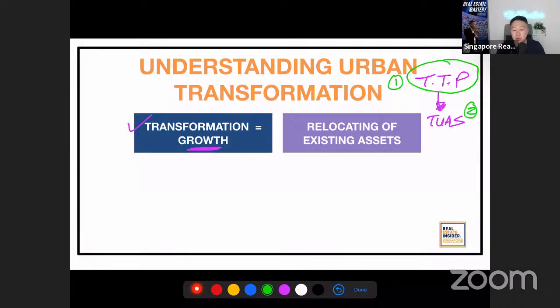The second part is those properties around Tuas, will we be seeing more properties? Because now there's a huge demand of people who may want to buy properties or rent properties nearer to Tuas, which means we're talking about the Jurong area, Jurong West area. So in those areas, will we see a climb in terms of prices? Will we see a climb in terms of supply? Definitely, because of a transformation situation.